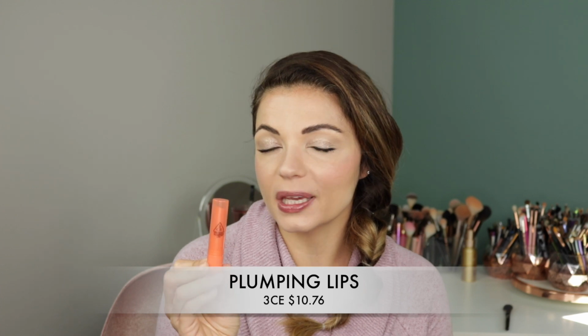All right, just a quick coat of L'Oreal Telescopic Carbon Black, and we are ready to put on our lips. So the product that I got was this 3CE, which is another super popular brand. This is the Style Nanda Plumping Lips. Again, this color is not exactly going to go with our outfit, but we'll go ahead and give it a go.